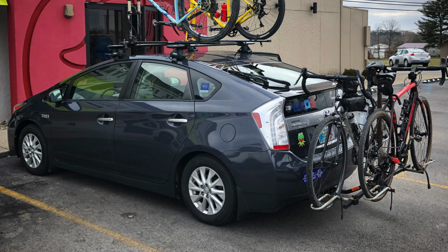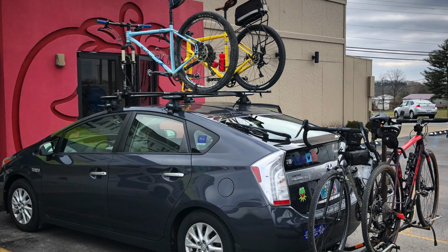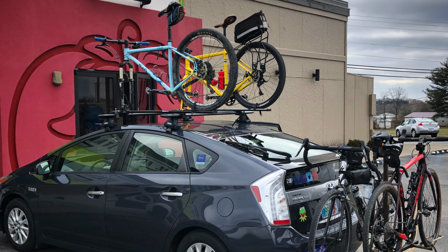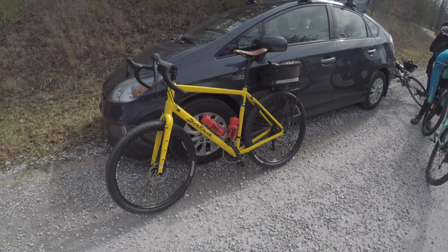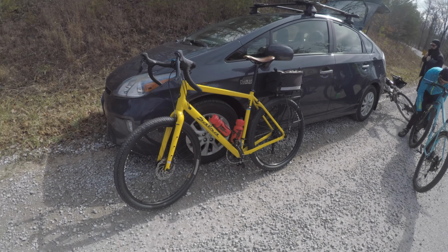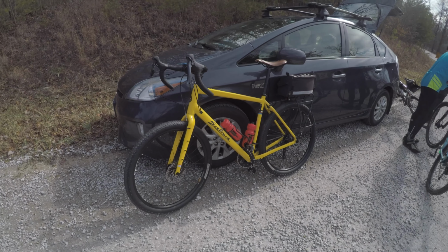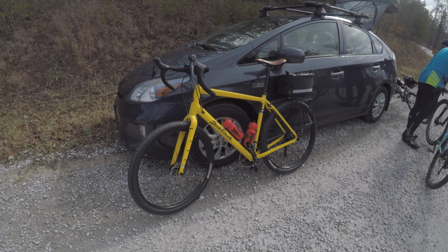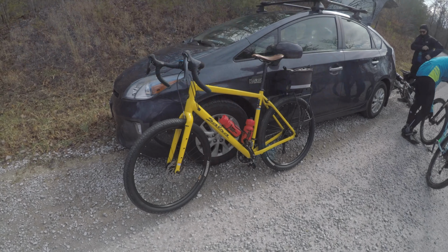After loading up the Prius to capacity, four of us headed down to London where we grabbed lunch at Fazoli's before heading out to ride the gravel. I would be remiss if I didn't mention that this was my first ride on my new gravel adventure rig, the Salsa Journeyman. Between the more stable geometry of the bike and the plush 650B tires, I was a lot more comfortable on the gravel than I had been on some of our previous gravel excursions when I was riding my old Bridgestone light touring bike.